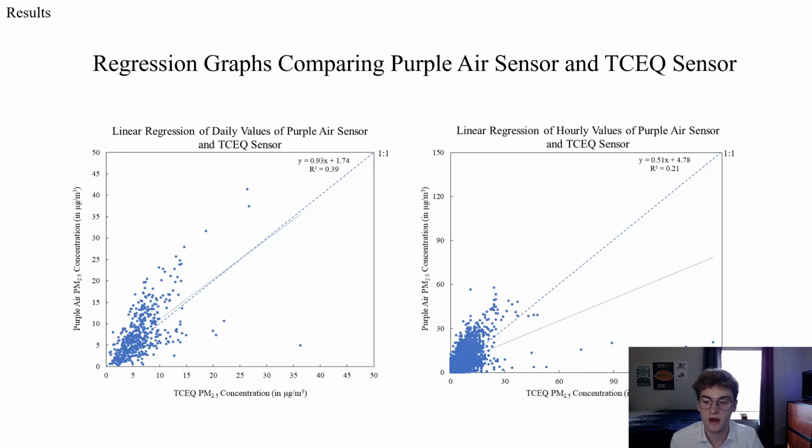Moving on to the regression graphs, this is where we see the greatest discrepancies between the TCEQ measurements and the Purple Air measurements. If these measurements were the same, it would follow the one-to-one line displayed here as the dashed line. The dotted line is the linear line of best fit for the data, and up here is our R-squared value, which was 0.39 for our daily values and 0.21 for our hourly values.